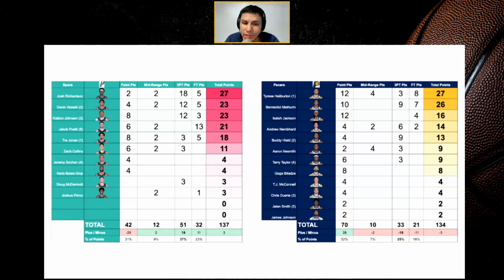And then he was also aggressive in the first 3 quarters, attacking the Pacers defense. He had 8 points there in the paint. Jakob Poeltl finishes with 21 points, and he really should have just had 8 points.